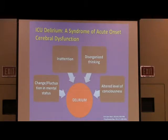So ICU delirium is a syndrome of acute onset cerebral dysfunction. It's a change or fluctuation in mental status with inattention, disorganized thinking, and altered level of consciousness. Now, everyone, when they think of delirium, thinks of somebody jumping out of their bed, pulling out their lines, pulling tubes out, and that's particularly what the nurses and physicians associate with delirium.